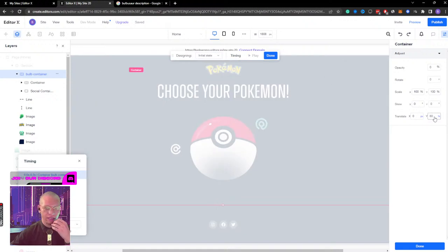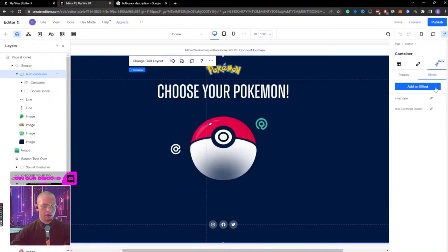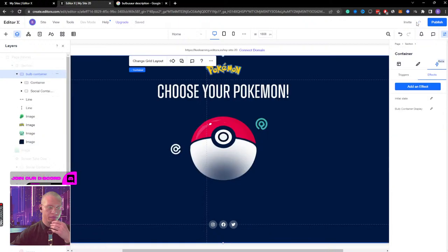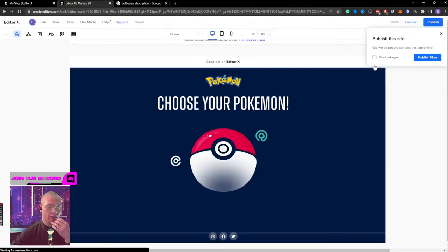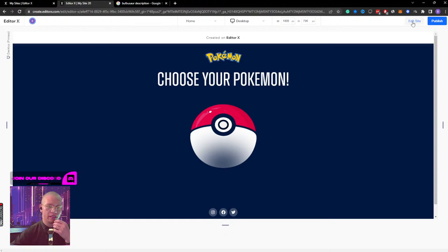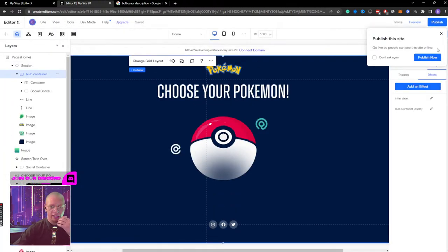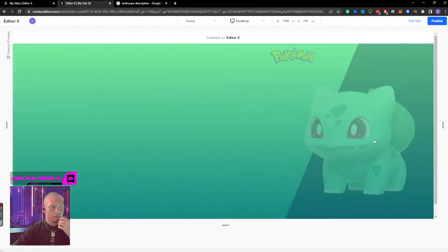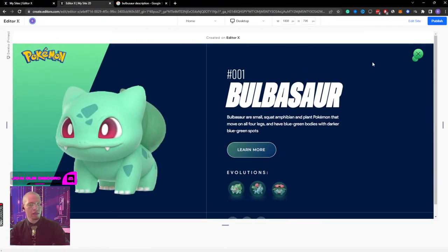So this goes there. The initial state is 80%, but I want to do 80% from the, like, the left or the right. So I'm going to go ahead and press play here. There we go. I think that looks a bit better. And I cannot click because this bulb container is in the way. Preview. There we go. Boom, boom. Okay. All right. Let's see.